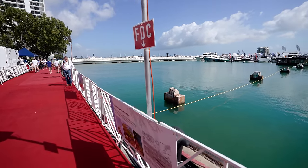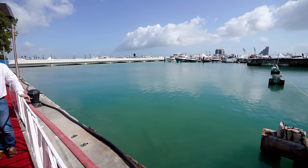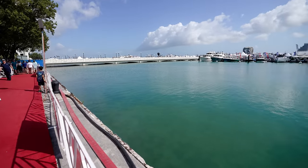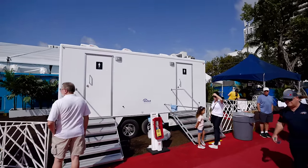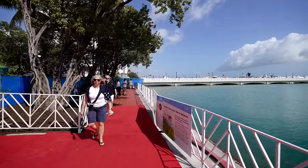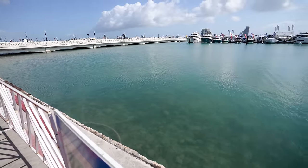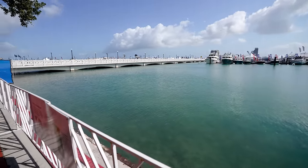See how this area is blocked off? This is where you'll see a lot of the manatees hanging out, right? They come along this area and you'll see them going back and forth, searching for food. You got some trailer restrooms back here, and we're about to leave. Just some information. On the MacArthur Bridge, somebody's leaving.